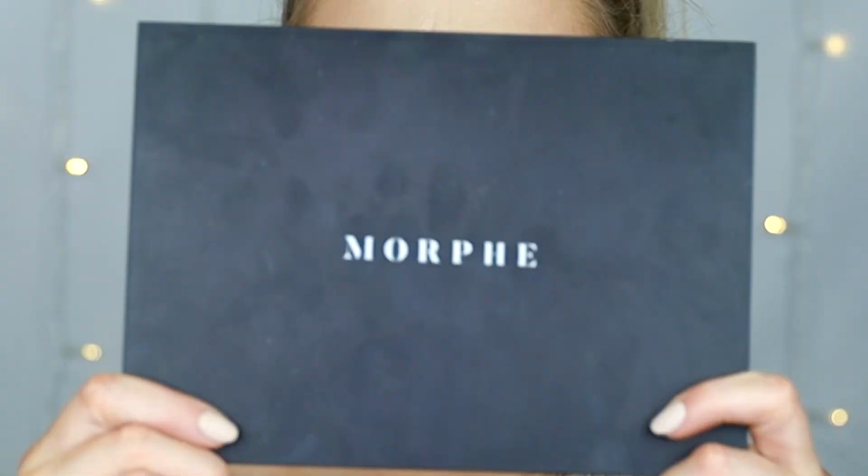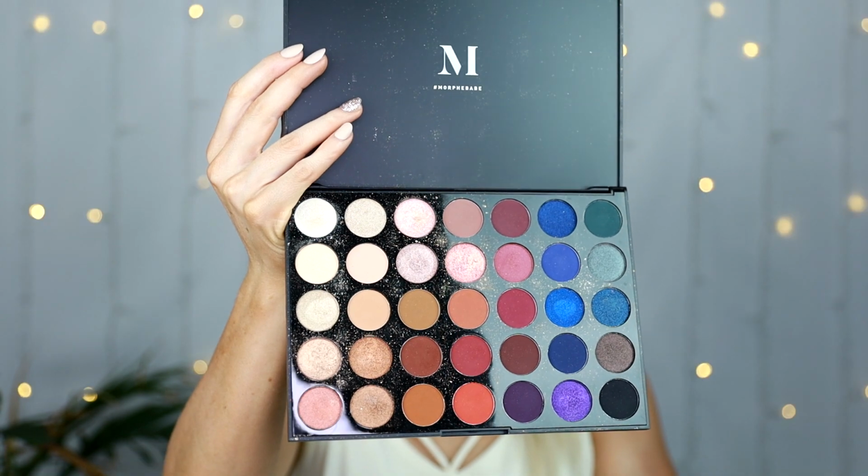Let's move into the eyes. Let's make a look that looks super glamorous and stuff. I'm just gonna wing it and I'm gonna take the Morphe Stunning Vibes 35V palette. Has a bazillion shades in it. I enjoy the colors in this.